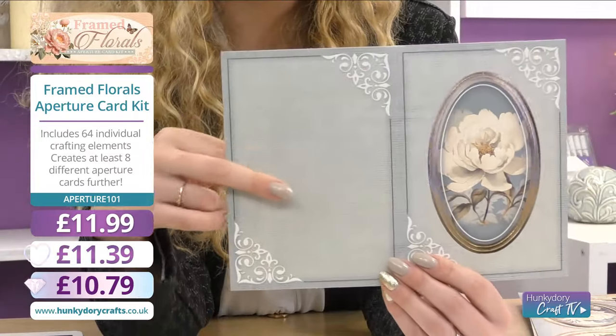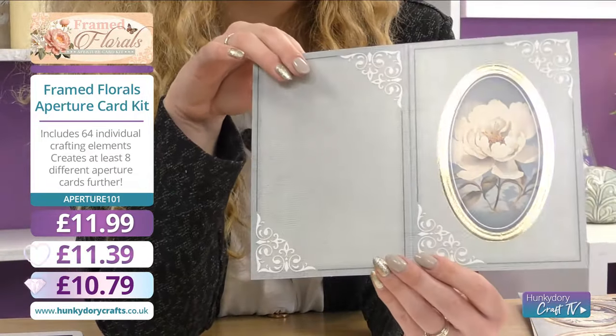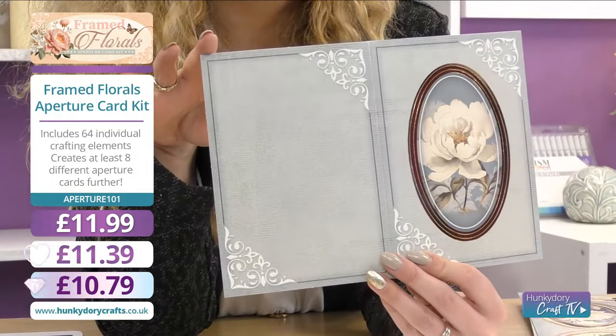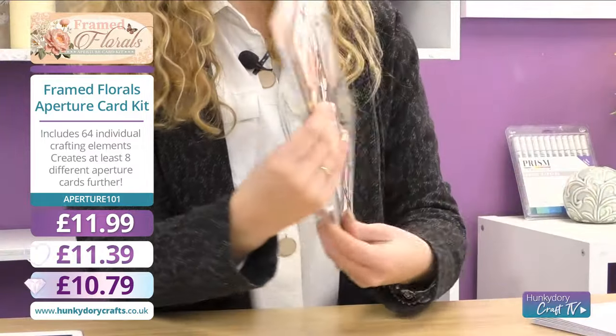And then I love this one, that gorgeous soft grey colour. It's really nice, isn't it? Very, very fashionable, that colour. Absolutely gorgeous. And then you're going to get even more with this kit.